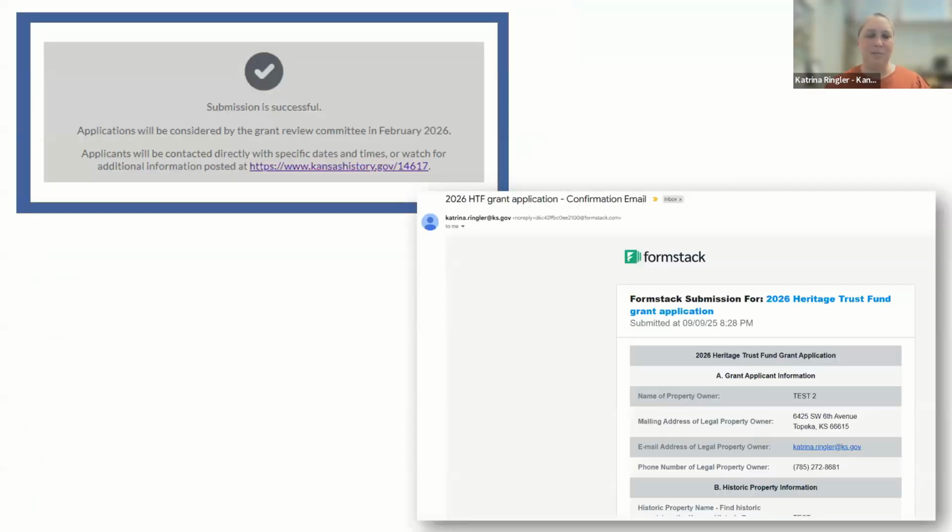Then once you hit submit and everything gets uploaded, you should see a confirmation message like the one that appears in the top left, saying that the submission is successful. There's also a note there that says applications will be considered by the grant review committee in February, and applicants will be contacted directly with specific dates and times, or watch for additional information on our webpage.